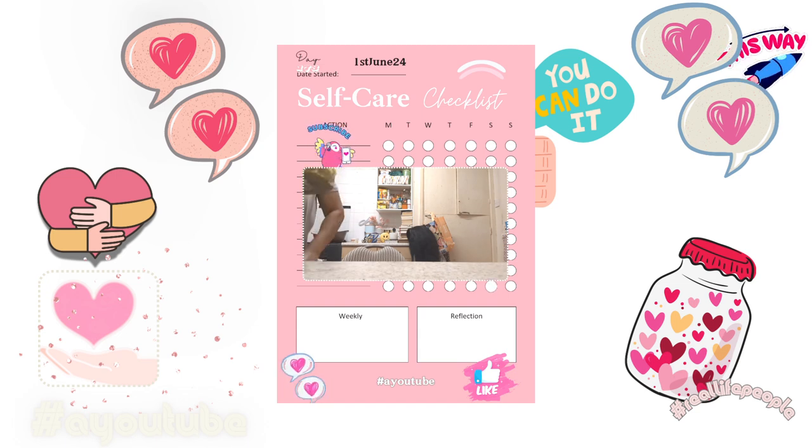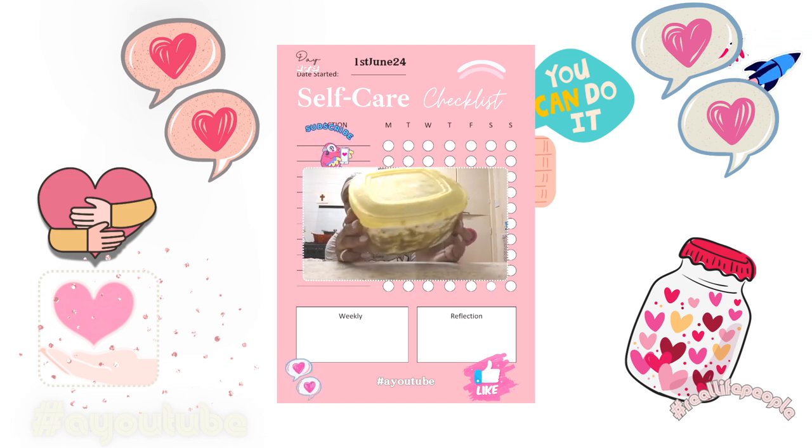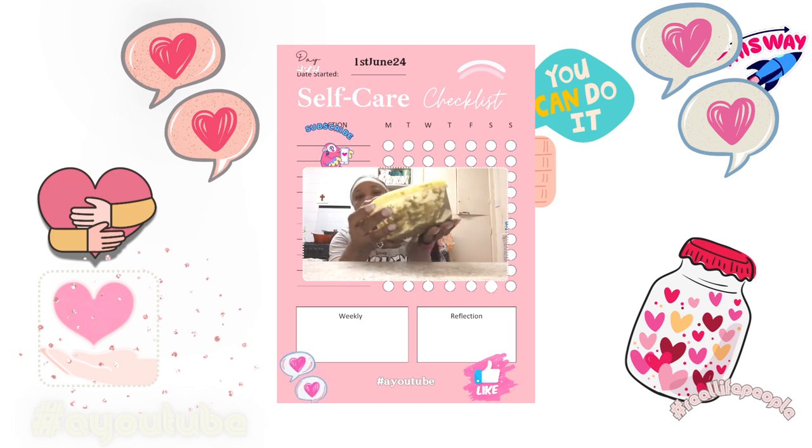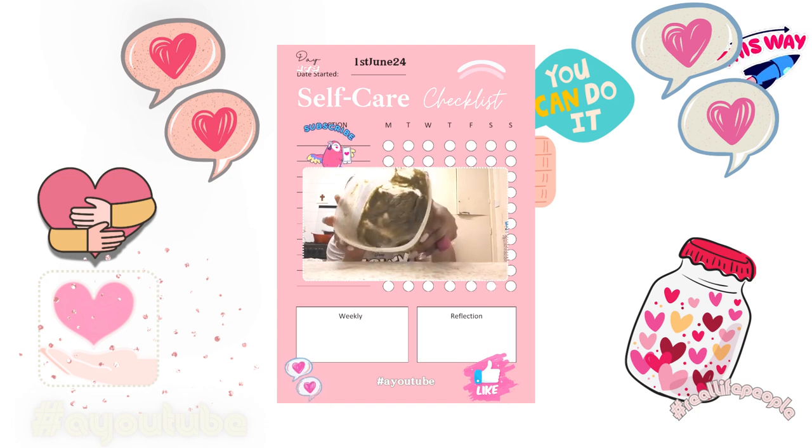And this is my healthy noodles. Yes, I do love noodles. I love to make it my own way. Most people do now. Indomie specialists. We are Indomie specialists.